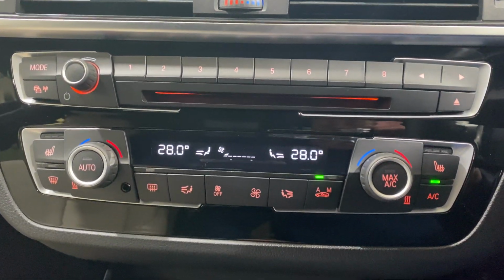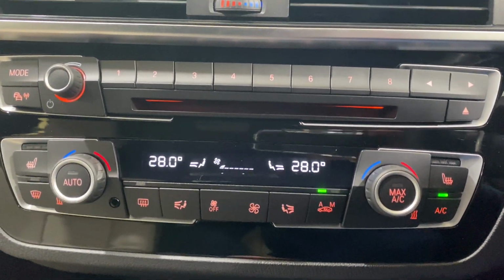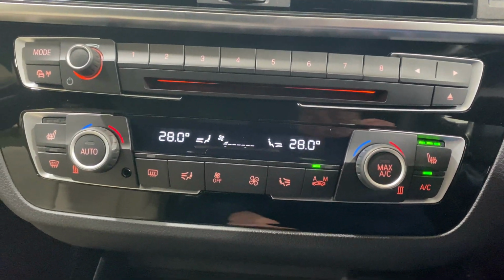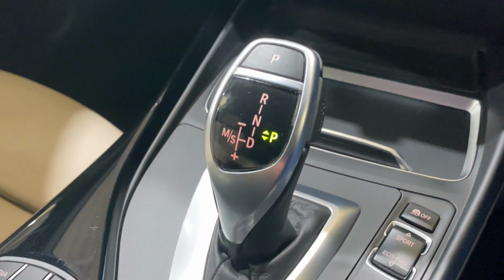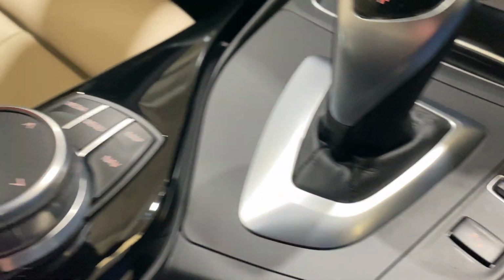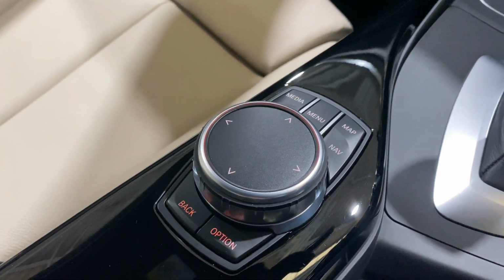So we come down to the climate control, just going to mix things up a little bit. We've got the heated seats down here. This is the 8-speed gearbox. These are the buttons I've been showing you. The iDrive control wheel here.